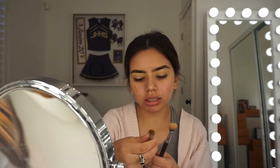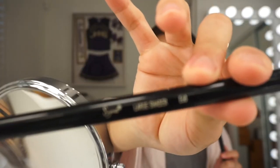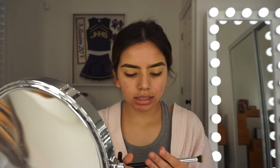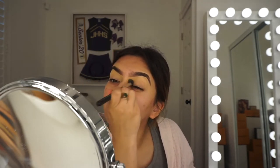I'm gonna continue to blend them out a little bit more with these two brushes. This is the Sigma Larger Shade E60. Can you see that? And then this is the by Beauty Creations. It does have a number on it, but it's just like a dome brush. This is like a flathead brush. And I'm just gonna keep blending that a little bit more just so you can't see too much of the lines.